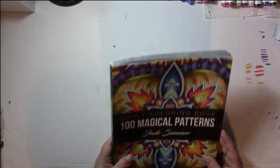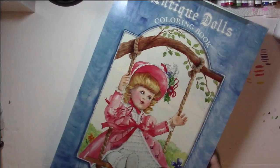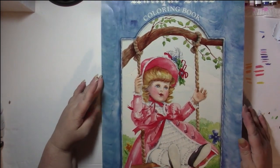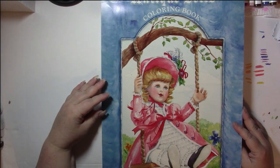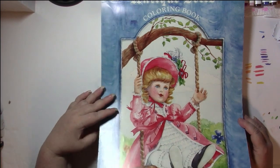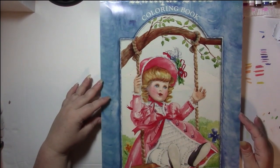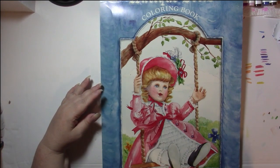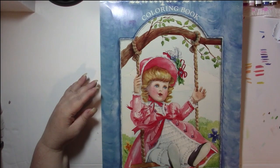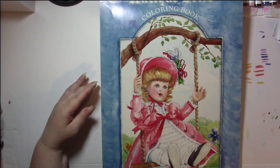So these are quite simple patterns in this book. That's 100 Magical Patterns, Jade Summer. And then I have been playing, what is her channel's name? The Beauty Crafter? She's Shelley Lewis anyways, and it has Shelley after her name. And she's had a thing going on all this month, I think November and December, which I really hope she continues up, because it has made me color in some books that I never thought I would.